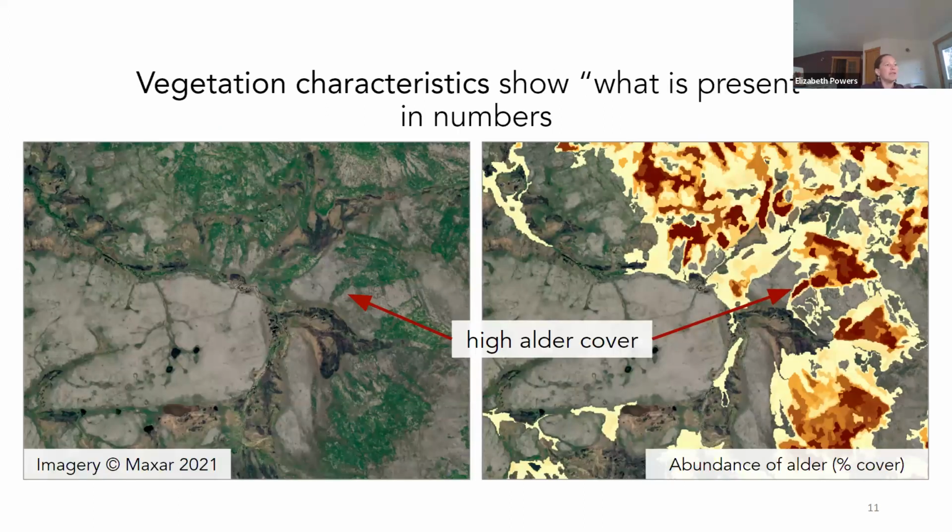So a couple of examples of how this can be used. Vegetation characteristics show what is present in numbers. Here this map shows the continuous cover, the percentage of alder. The red represents a higher percentage of alder cover across the landscape.